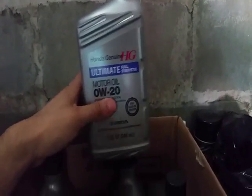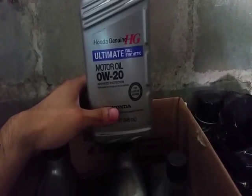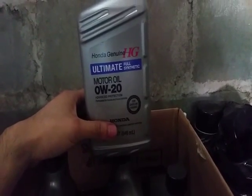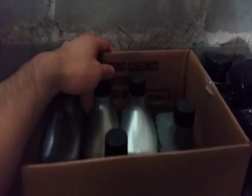So for me, the full synthetic was a better deal. It can last longer, and it was just $3 more per quart. Like I said, it lasts longer, so I don't have to do a constant oil change every couple of months. I could probably go as long as a year, maybe a year and a half, depending on your driving. Of course, if you're doing a lot of city driving, you'd want to change a lot more often.